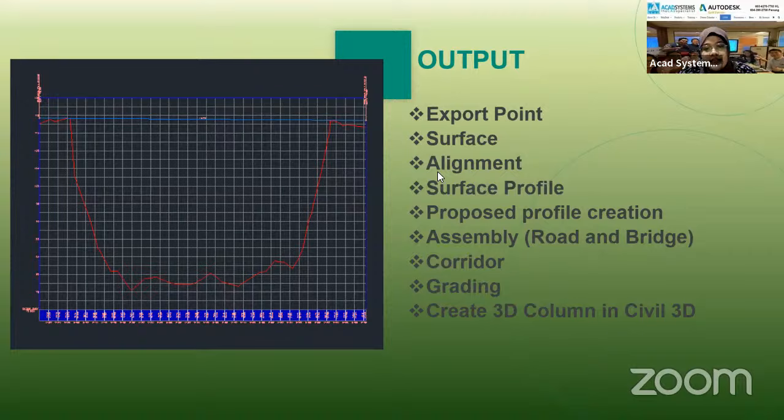Then we're going to create a proposed profile, which is the exact place where we want to place our bridge or our road, and we're going to create assemblies for the road and the bridge. So there will be two assemblies, the road and the bridge. And then we'll create the corridor, which is where we place the assemblies for the road and the bridge. And from the corridor, we're going to create a grading and create the 3D column.